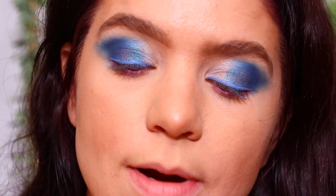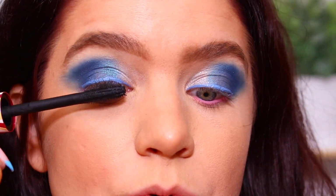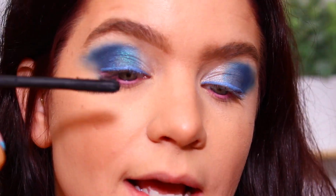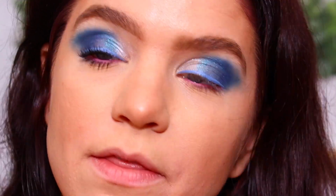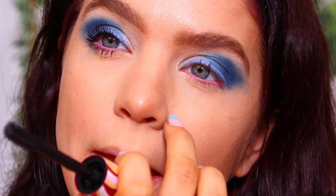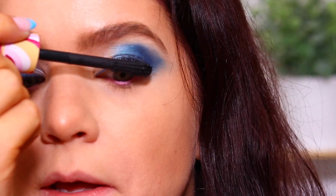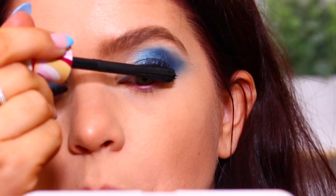I'm gonna go in with my Grande Fanatic mascara and just apply this to my lashes. I already curled them earlier. Look at my nails, they match this eye look so nicely too. I'm putting my mascara on and I realized we didn't do anything on the lower lash line besides the pink. I kind of like that though. I kind of like that I didn't pull the blue down. I normally always do that, but I actually kind of think it looks cool without.